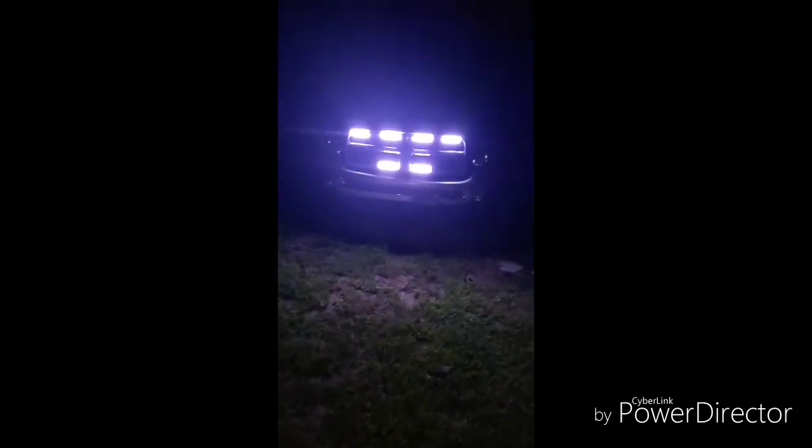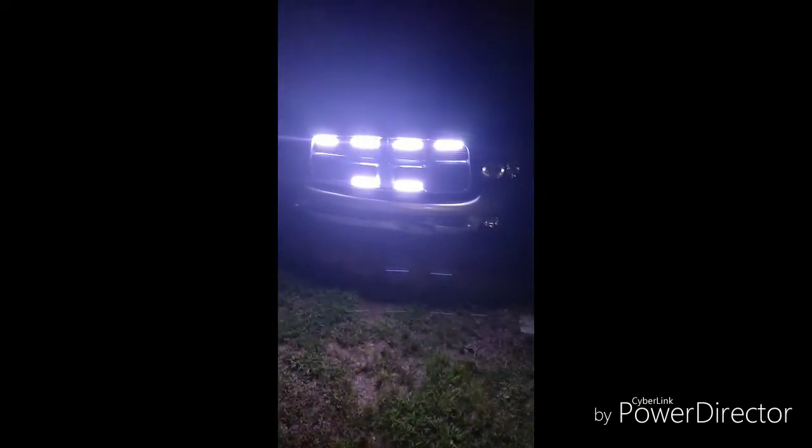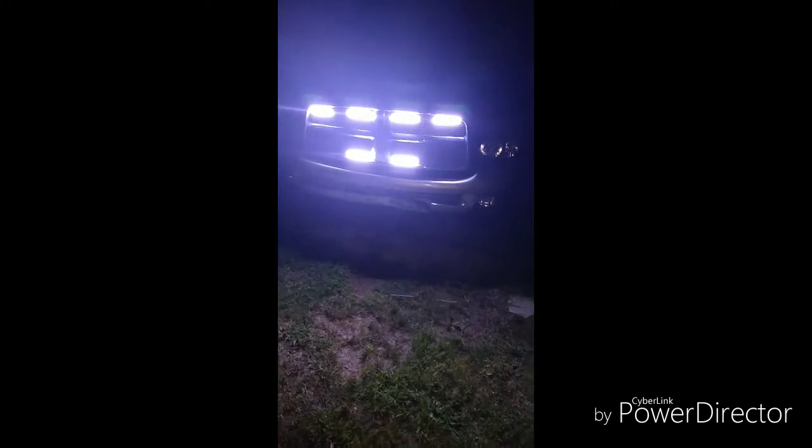My last ones I ran for 2 years and took them off. They were still working. I gave them to a buddy so he could put them on his boat. They were blue, but that's pretty good.